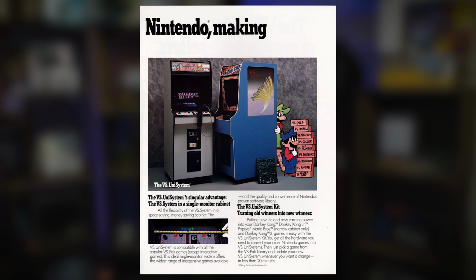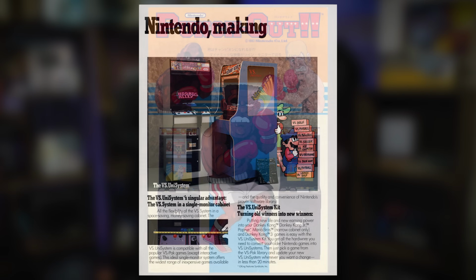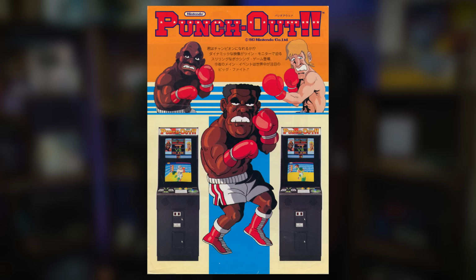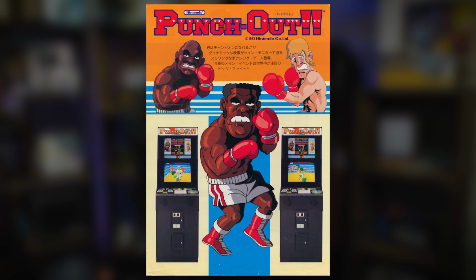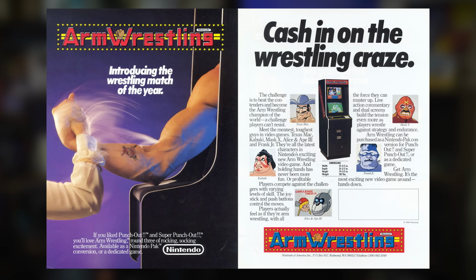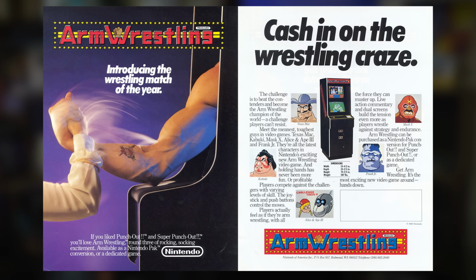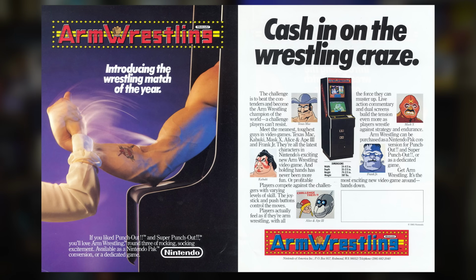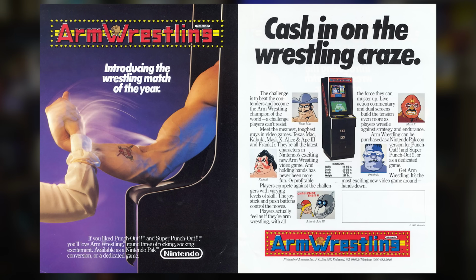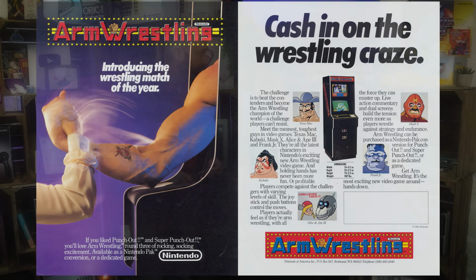And prior to that, the Versus Uni system had its own conversion kit, which would allow you to convert earlier Nintendo arcade cabinets, such as Donkey Kong, into the Versus Uni system using that cabinet. And there were also conversion kits for Punch-Out, Super Punch-Out and Arm Wrestling, which were all dual monitor arcades. And it's reported that those games came about as a result of Nintendo having excess monitor stock in the wake of the success of Donkey Kong and overambitious ordering. So those two could be turned into Playchoice systems.